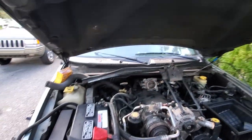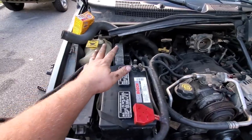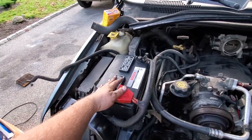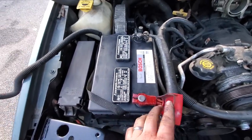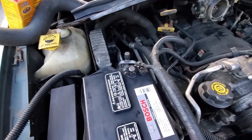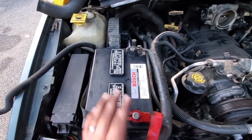So, we put in new hood struts, that's great. Nice to have a hood that stays open. Let's see, we did the battery, we got a new used battery. Thank you, Matt. This should have some life left in it, hopefully. We cleaned up and painted the terminals since we're having a terminal shortage in my town. Still gotta get new screws for it, but it's nice and clean.